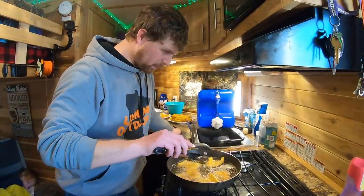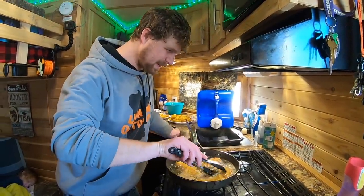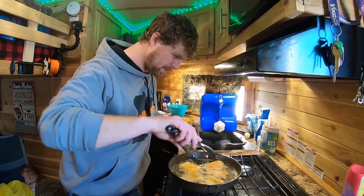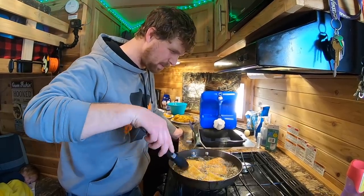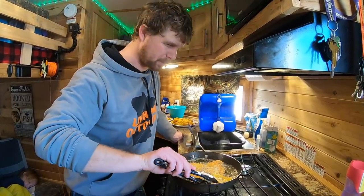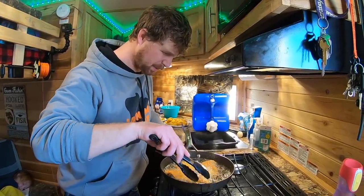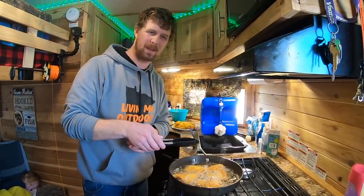All right, they've been cooking for a couple minutes here. We're gonna give them a quick flip and let them cook for another minute or two on this side, and then we'll pull them off. They're looking delicious. It smells phenomenal in here. Perfect. All right, we'll give them one more minute, then pull them off.